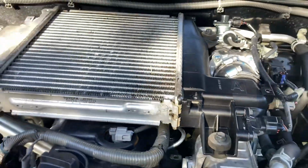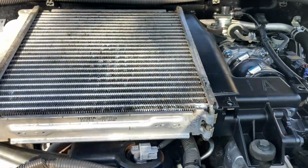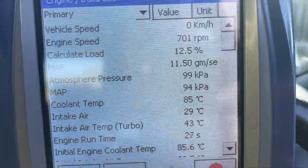So how good does that look? Nice new fuel pipes, all the clamps are there where they're meant to be, nice and clean, beautiful. Let's have a look at the readings and see if it's as promised. Okay, let's have a look.